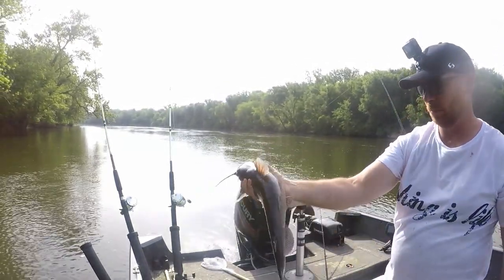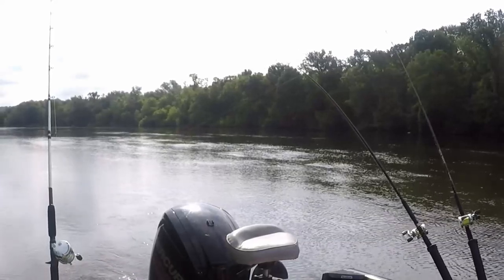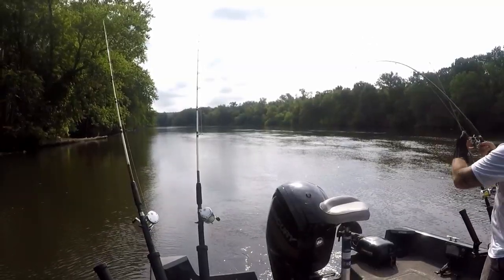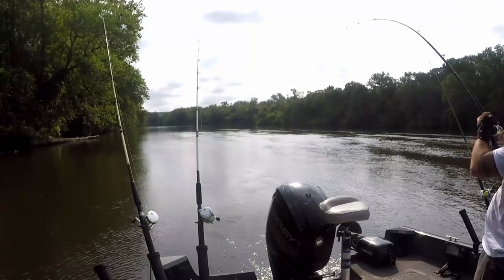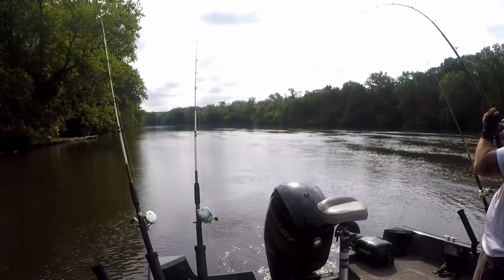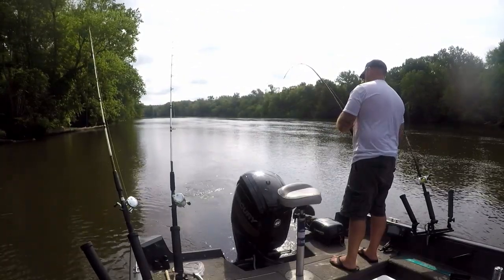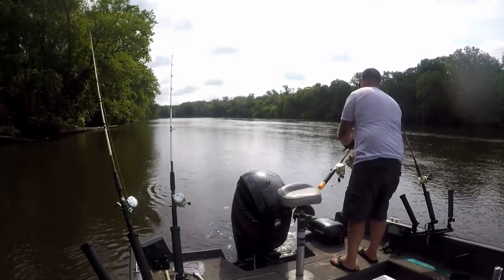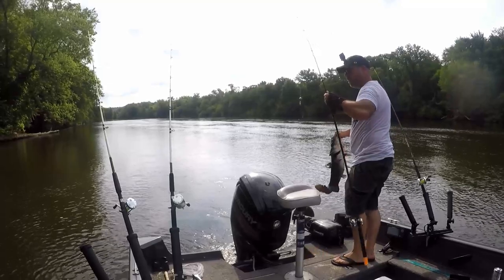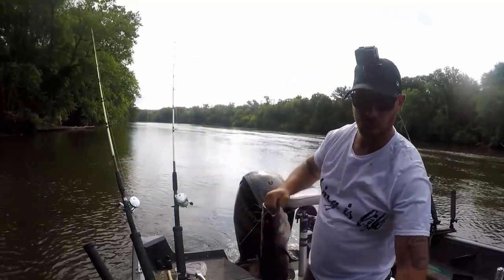Little channel cat pooping all over my boat. Lost our bait on that one.